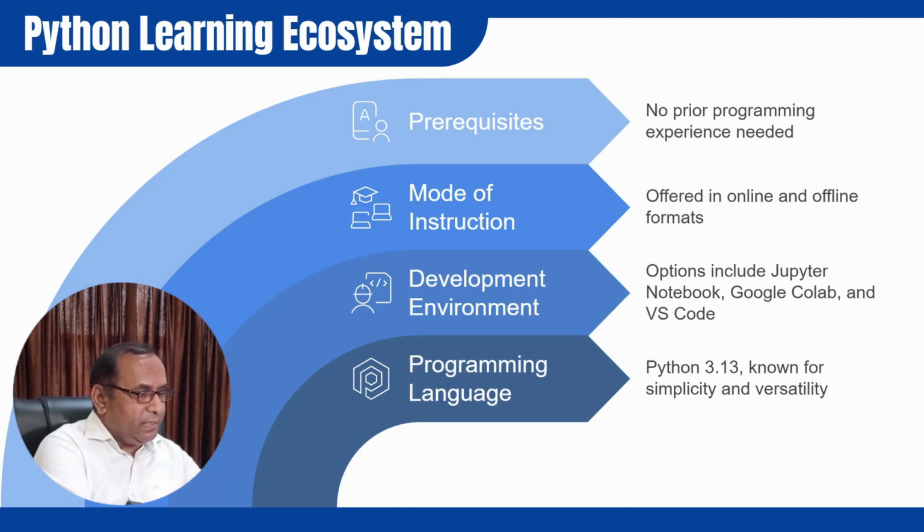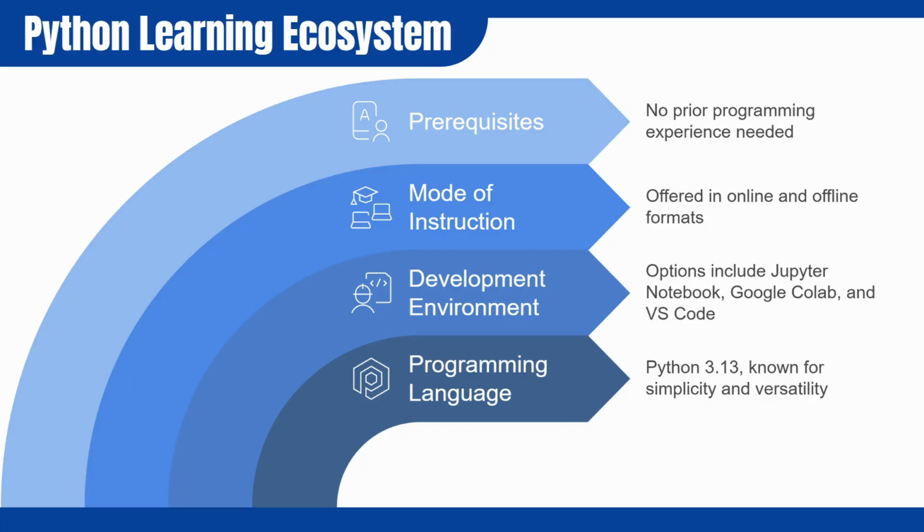So here you can see we have the Python learning ecosystem. No prior programming experience is needed for this course. It is offered in online and offline formats, but we prefer online mode.